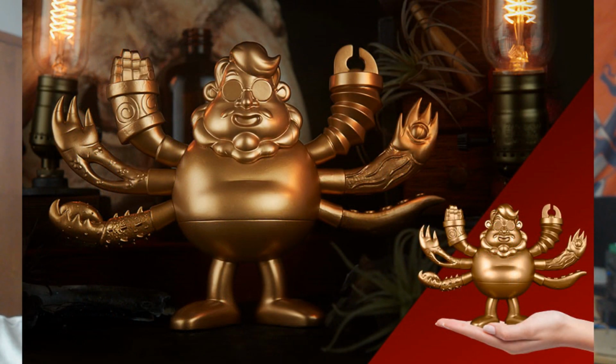This is from Unruly Industries, and that is Guillermo del Toro. $80. And I do believe that is it. Yeah, that's it. That's all she wrote. Like I said, mostly Funko dominated.